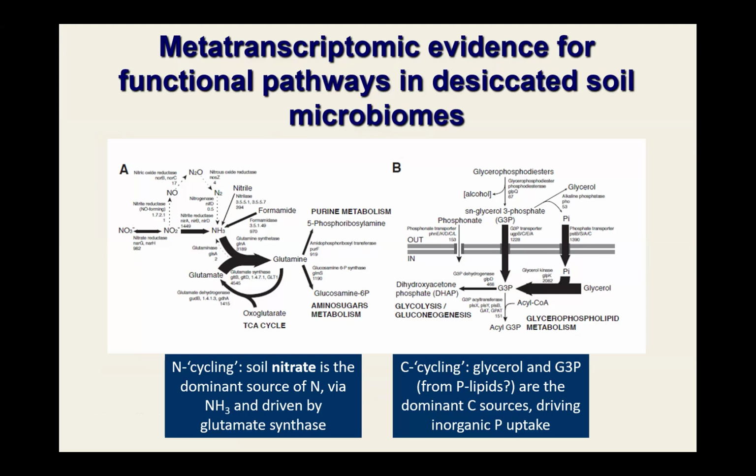Firstly, on the left, we've got a summary of the genes involved in nitrogen cycling. And what it says essentially is that nitrogen acquisition by cells is still active using inorganic nitrogen in the form of nitrate. Nitrates, in fact, are quite common in deserts. In some deserts, in places like Chile, the concentrations are so high you can mine them for fertilizer. The nitrates are high in the Namib, but not at that level.